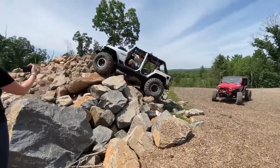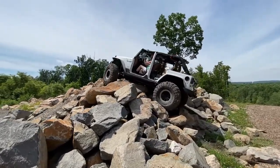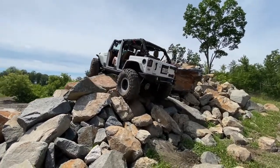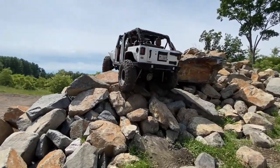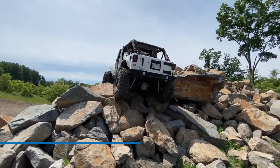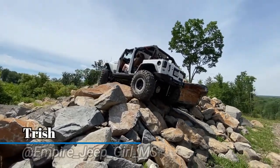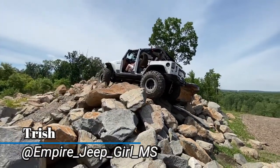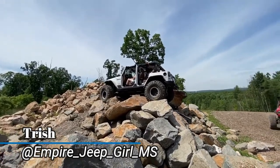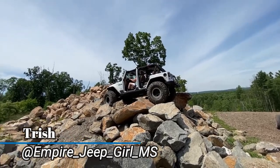So we have Trish here in her JKU. It's a Sahara on Rubicon axles that were built by her awesome son for her. So she has lockers. They're on 42-inch Super Swampers, Evo off-road skid plates. So yeah, this is one hell of a rig right here. Let me tell you guys.